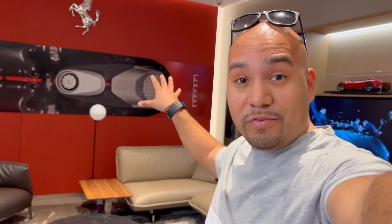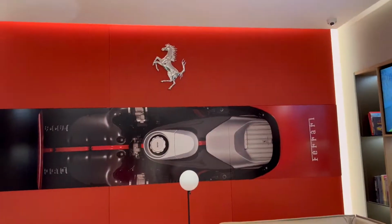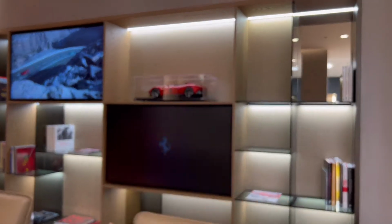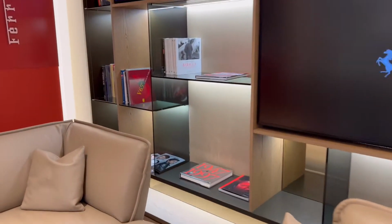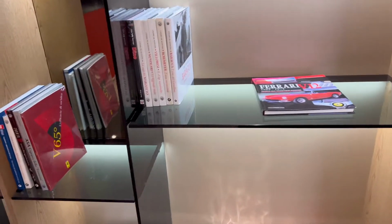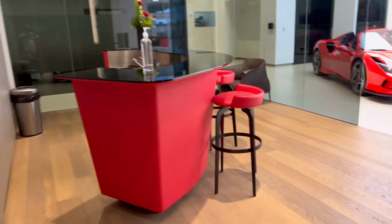It's the man cave. It should look like this. This is cool. The artwork on the wall is nice. The SP2 Monza up there. It's nice. All the vintage Ferrari magazines. Those are still wrapped. It's cool. I like this a lot.